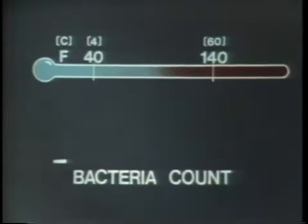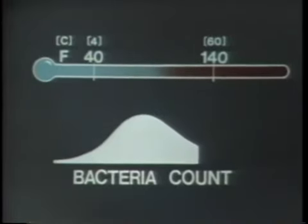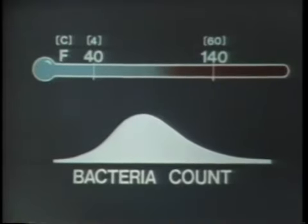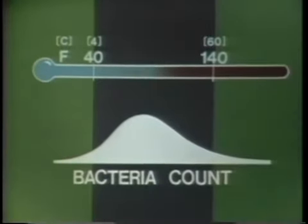Conditions for pathogenic activity are unfavorable at temperatures below 40 degrees Fahrenheit, become increasingly favorable at about room temperature, and become unfavorable again above 140 degrees Fahrenheit when many pathogens are destroyed. Studies have shown that growth of pathogens is reduced when potentially hazardous foods are maintained at temperatures below 40 degrees Fahrenheit or above 140 degrees Fahrenheit.